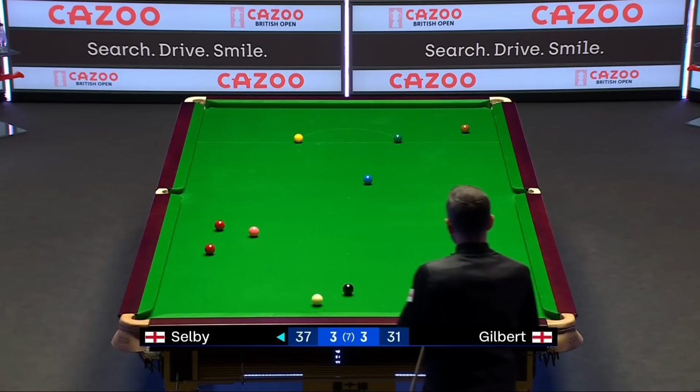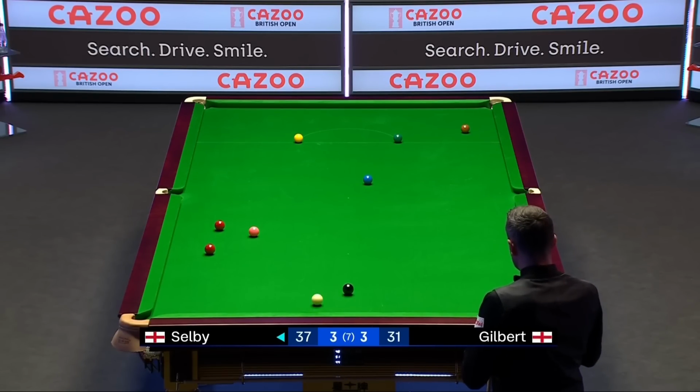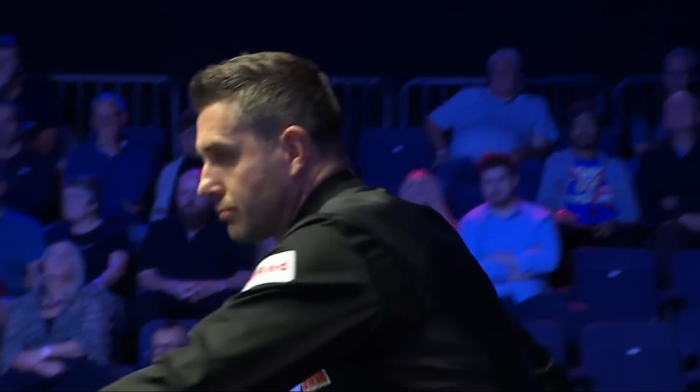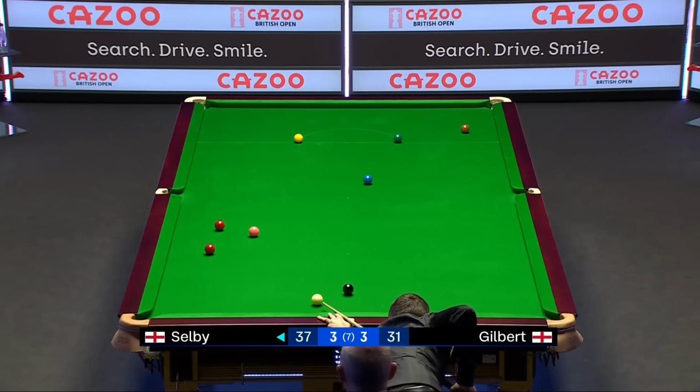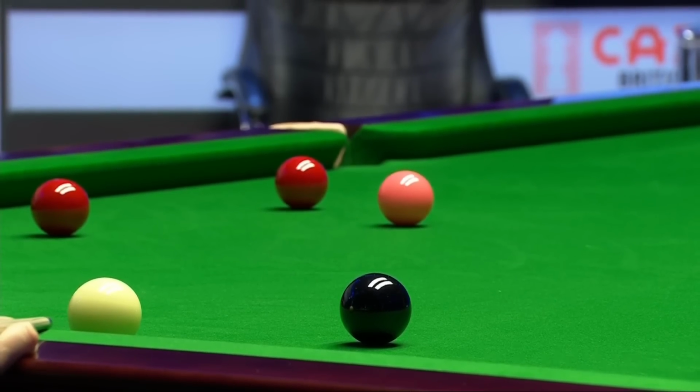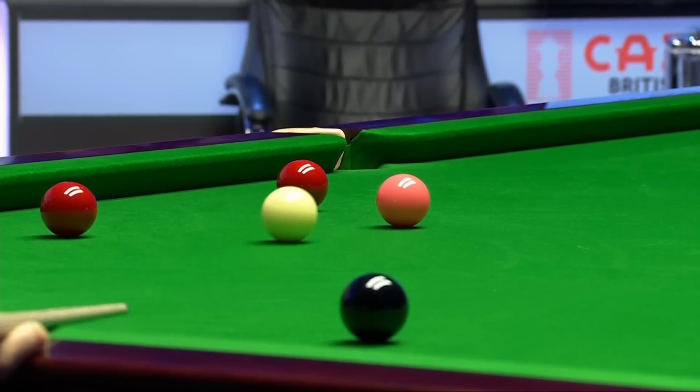And I say that because the 6 point lead, if he does get a chance with the last 2 reds, 2 high value colours, yellow and green, would be enough. Wouldn't need the brown. Chance to get behind the yellow here.